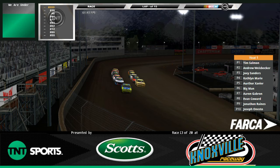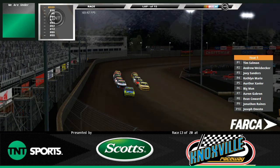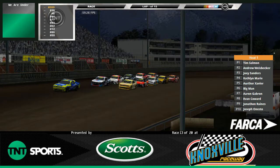On the front row for Heat 1, we have Tim Salmon starting alongside Andrew Weisbecker. And then starting right behind them is going to be the number 36 of Joey Sanders and the 92 of Caitlin. And in row 3, we have Arthur Xavier starting alongside the number 8 car of Big Man. And then behind them is the number 12 of Aaron Gabron and the number 83 of Evan Coward. And rounding out the field for heat number 1, that is the number 77 of Jonathan Rains. He'll be starting alongside Joseph Onesto.